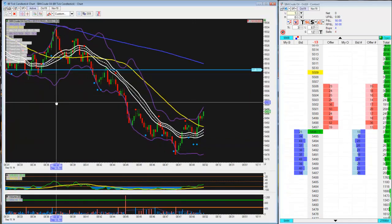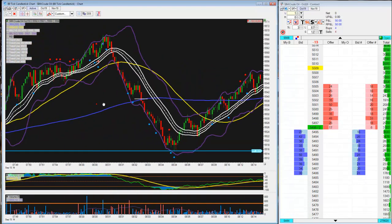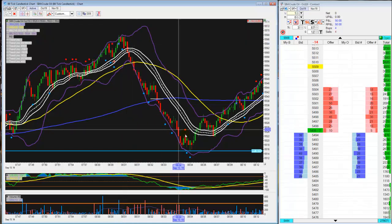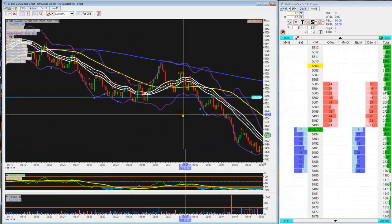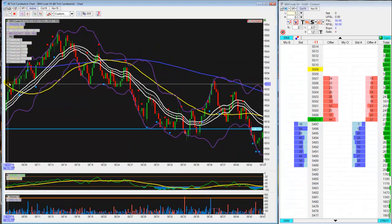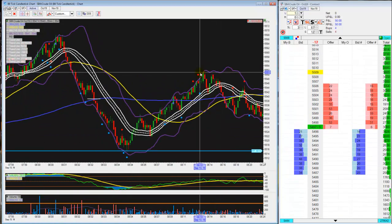So what I could say about today is every down move has been contested. From the very first down move here, a little after 8, this was contested to here, this was contested to here, and now this one here is being contested. It's this one up to 51.